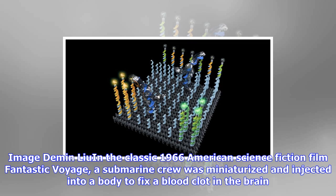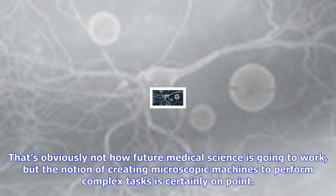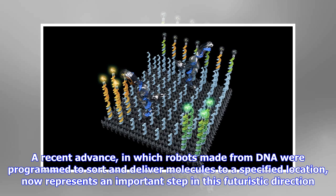a body to fix a blood clot in the brain. That's obviously not how future medical science is going to work, but the notion of creating microscopic machines to perform complex tasks is certainly on point. A recent advance, in which robots made from DNA were programmed to sort and deliver molecules to a specified location, now represents an important step in this futuristic direction.